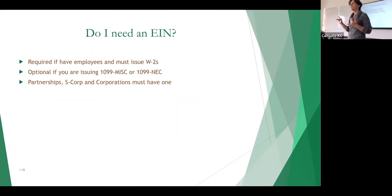Partnerships, if you have a formal partnership business structure, and LLC partnerships, S Corps, and corporations, they have to have one because they are considered a separate business entity, even though it's still passed through for the income.